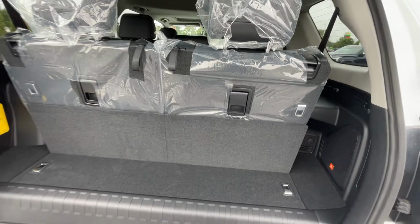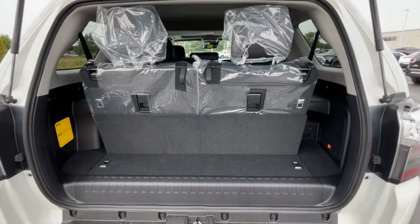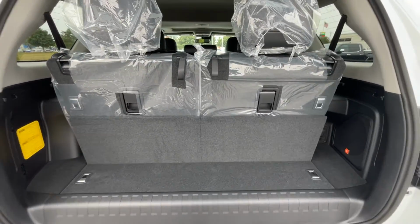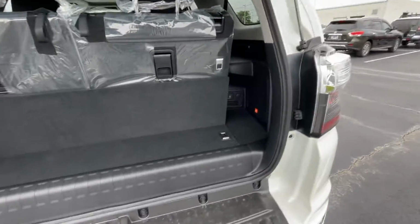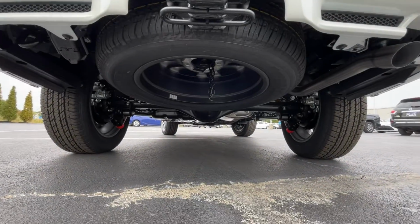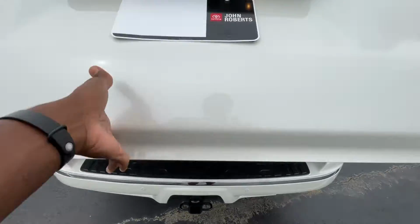So with the third row up, of course your space behind the third row is going to be pretty diminished with it being folded up, but you still have a little bit of space, especially on the sides there. It's a tow hitch, spare underneath. Let's go ahead and fold this down.